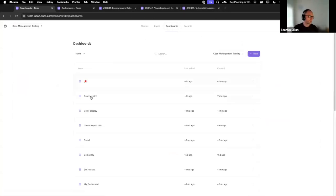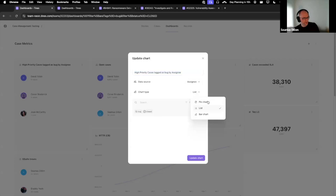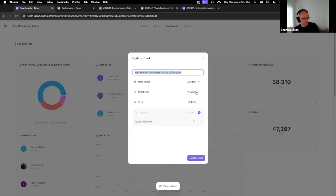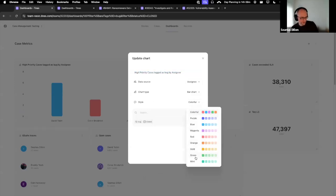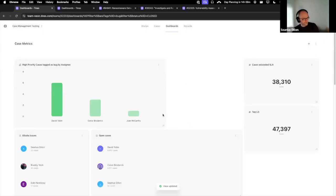And then lastly, probably the last big changes that we made in the last quarter was around dashboards, where we've added a few new flows to dashboards and new ways of reporting information. So previously, when you had cases, you were able to see them as either this list or a number. Now we've added the ability to see them in different ways, see them as pie charts. Or if you choose, you can also see them as bar charts. We also have some more styling around this. So you'll see that there's a style of colorful, or if maybe you're a big fan of green, you could choose to see all the data represented in different shades of green.